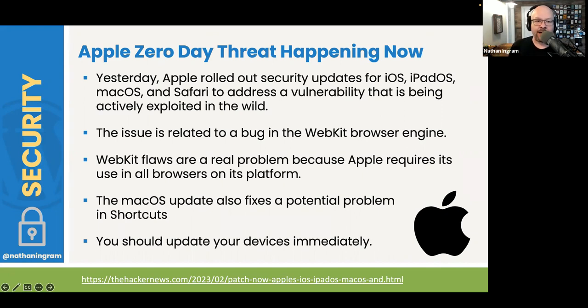The macOS update also fixes a potential problem in the shortcuts function. You should update all of your devices immediately. Sue is asking why her phone doesn't show an update to install? It's probably because it already installed it. I didn't put down the versions that have been patched of all these, but just Google it, and it's likely that the patch was already applied for you.